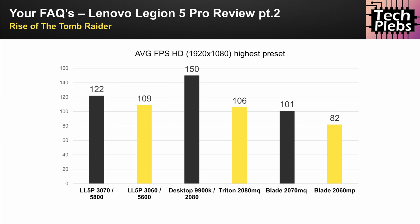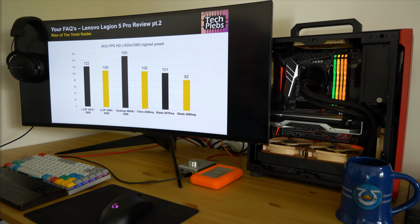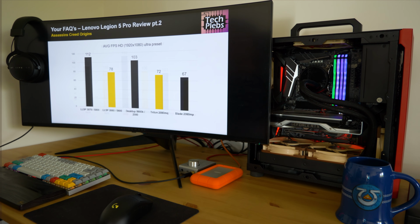And what I would like to note here is that the Triton 500 was one of the best, if not the best performing Max-Q 2080 variant overall. And then we have some results here with the Blade 2070 and 2060, of course lower, but nevertheless great results. Now we can move on to Assassin's Creed Origins.